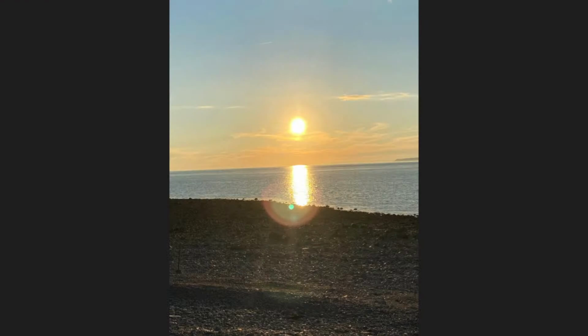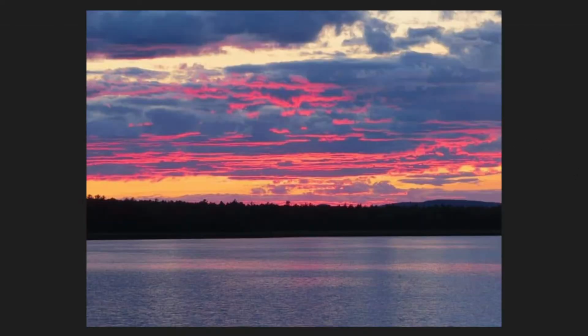This is from Alice McNeil, Turner's Brook, Nova Scotia. Nice. Beautiful. And Jamie Bohanon sent this one in. God's paint by numbers, he says. Oh, yes. That's something, eh? Beautiful.